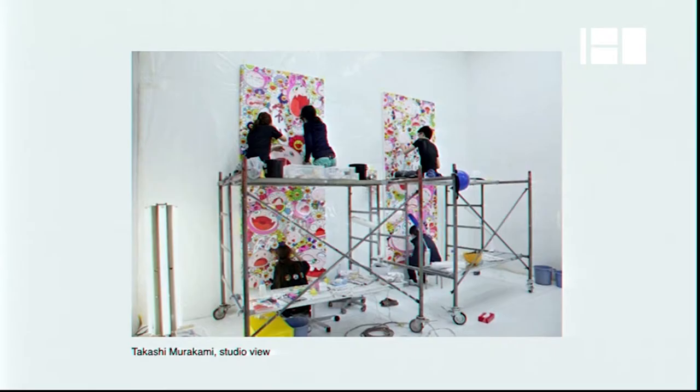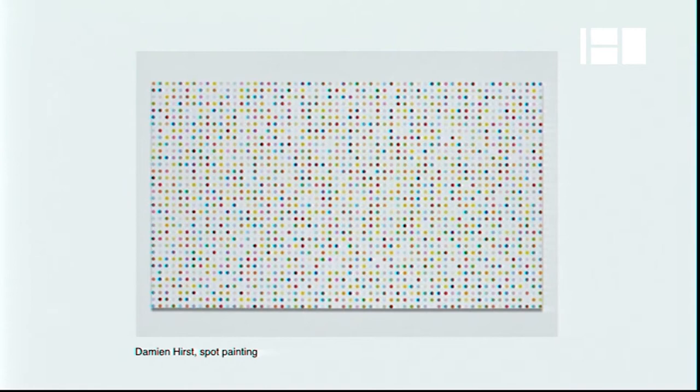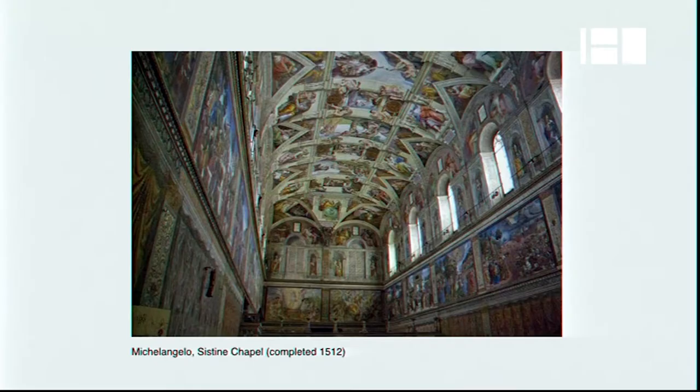For example, Takashi Murakami or Jeff Koons have armies of assistants working for them. Damien Hirst, for example, never touched a brush for his spot paintings. They were painted in a separate studio where he never set foot, and choices on color, etc., were left for his assistants to decide. And also historically, great masters such as Raphael, and masterworks can be attributed to the workshop rather than the artist himself. The Sistine Chapel was also completed with the help of a lot of assistants, which is maybe natural because of the scale.